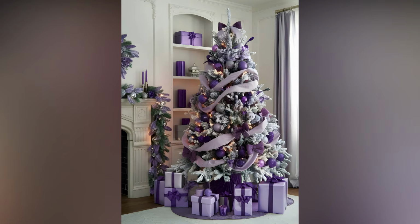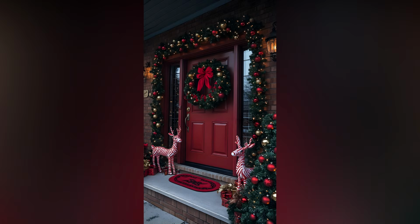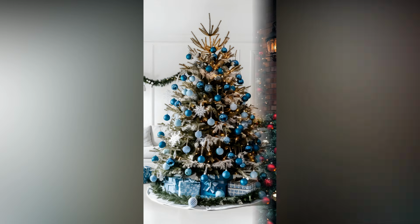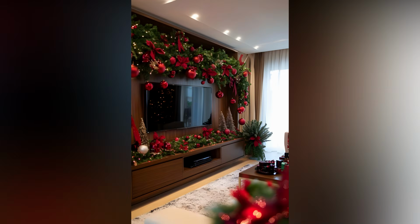Let's start by thinking about the kind of Christmas vibe you want to create. Are you leaning into something traditional with classic reds, golds, and greens? Or do you want a more modern, minimalist look with whites, silvers, and maybe some soft blush tones? Maybe you're feeling a rustic farmhouse style with lots of natural textures, or you're dreaming of a winter wonderland full of frosty blues and shimmering lights.